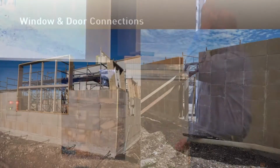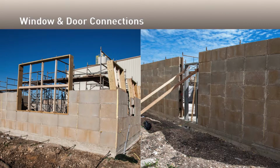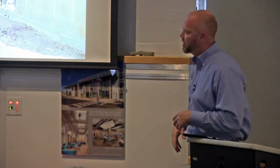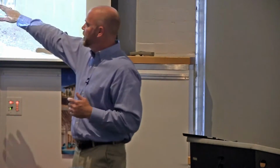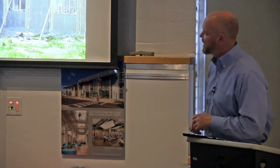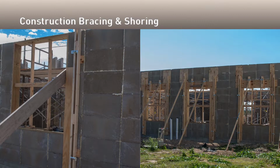Here are some window and door bucks being installed on some projects. This is just a regular hollow metal door frame. You set it, build a block up around it, and pour concrete, and it'll encompass that frame and lock it in place. The same with these wood openings. That's temporary shoring in the middle, and we'll have a window out there in the wall we're going to build for you today. Some of the bracing with composite ICF is a little bit different than ICF bracing.